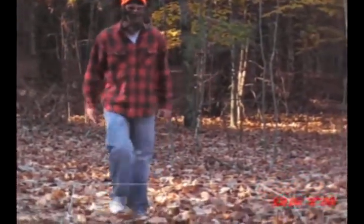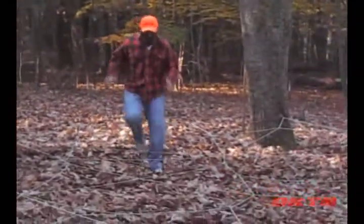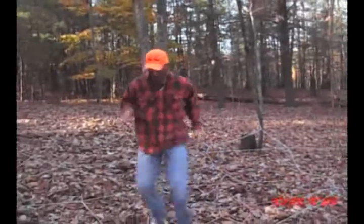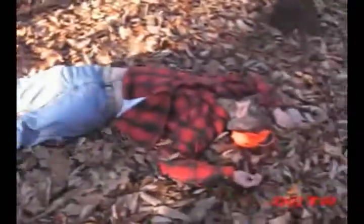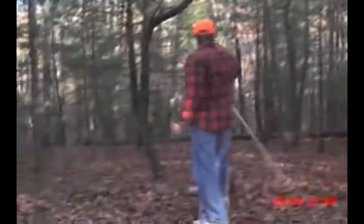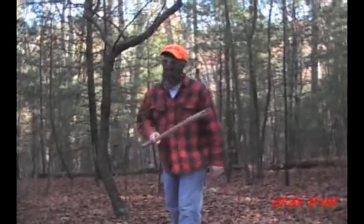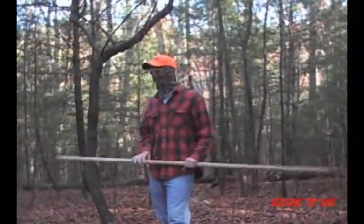Another crucial element of deer assassinating besides stealth is the art of agility, which I will now demonstrate with this lovely agility drill. Oh man, thought you were a deer sneaking up on me. You gotta be careful with that stuff, man.